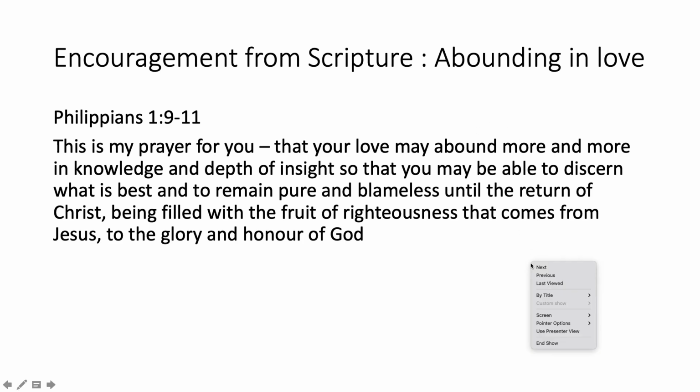Beloved, the Bible tells us that God is love. Yes, God is holy, and God is also love. And if we are made in the image of God, we should also be abounding in love. This is what Paul encourages the Philippians with in the book of Philippians chapter 1, verses 9 through 11. He says, "This is my prayer for you, that your love may abound more and more in knowledge and depth of insight, so that you may be able to discern what is best and to remain pure and blameless until the return of Christ, being filled with the fruit of righteousness that comes from Jesus to the glory and honor of God."